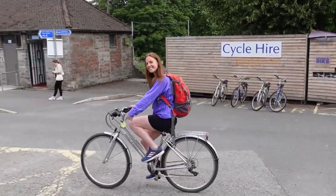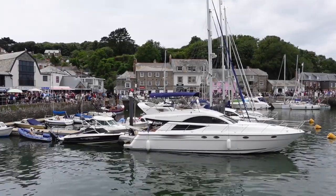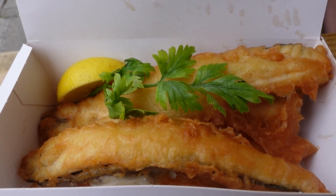This shepherd's hut is in a place called, I believe it's pronounced Nanstallon, and it's just outside of Bodmin, probably a 5-10 minute drive, and that's given us excellent access to Bodmin on our first day, which is where we went to hire bikes to cycle the Camel Trail down to Padstow, where we were able to eat the Rick Stein fish and chips and have a mosey around real quick before cycling back.